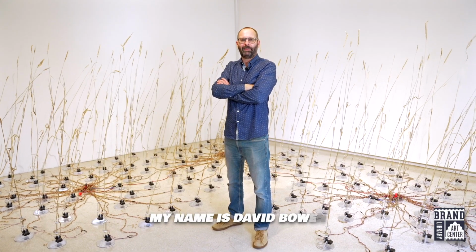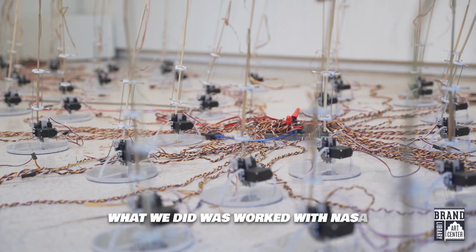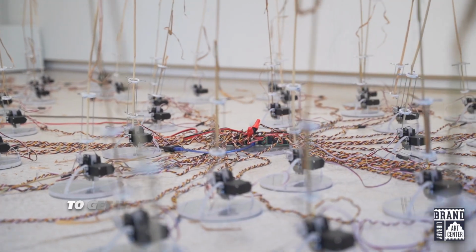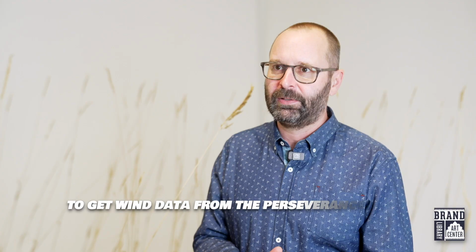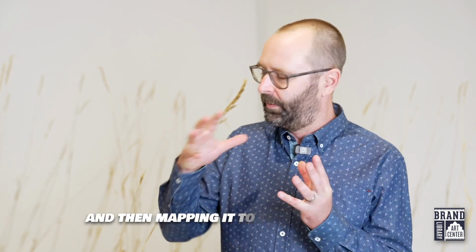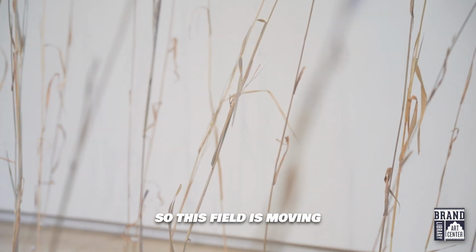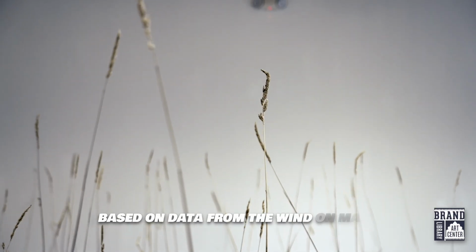My name is David Bowen. This is my installation titled Tele-Present Wind. What we did was worked with NASA JPL scientists to get wind data from the Perseverance Mars rover. And we're taking that wind data and then mapping it to the field of grass here in the gallery space. So this field is moving based on data from the wind on Mars.